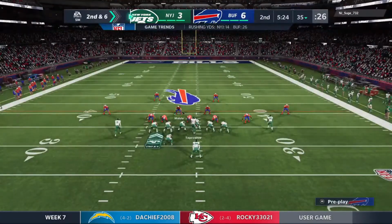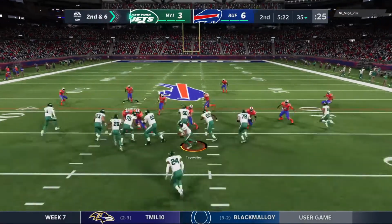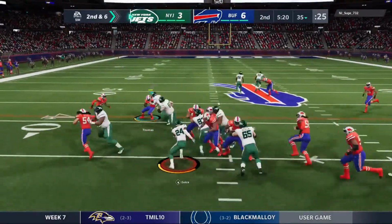4 yards on the pickup. 2nd and 6. Geis with a carry on 2nd down.